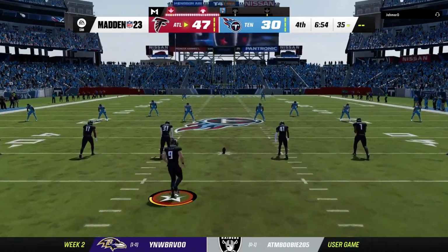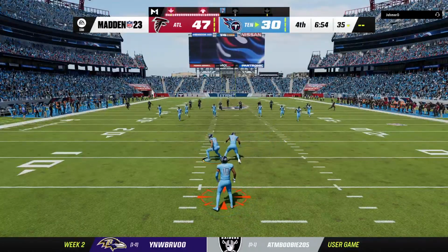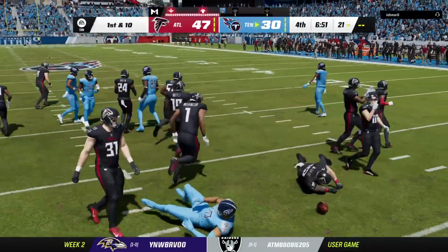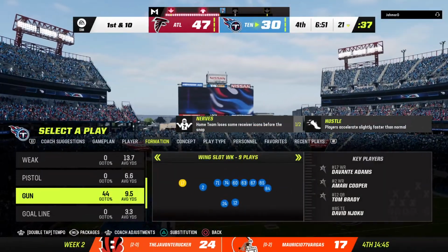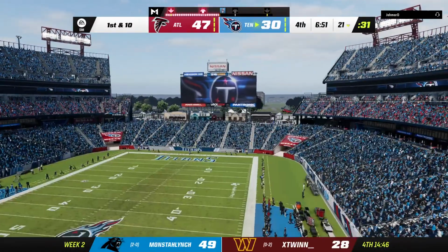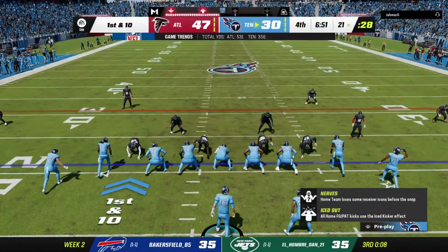Tucker now to kick it away following the touchdown. This will be fielded inside the 5. And he'll get it up across the 20 to the 21-yard line. Tennessee offense about set and ready to go.